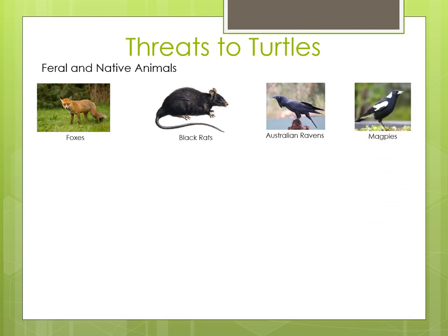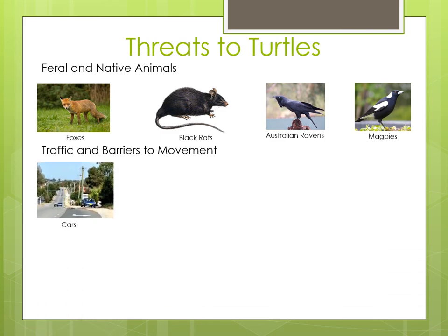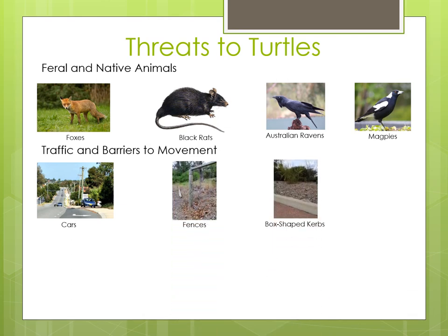When moving around out of the water, turtles also have to watch out for road traffic and barriers that stop them from moving from place to place. Adults and babies can be run over as they cross roads which are built too close to water bodies. Fences around wetlands and box-shaped curbs on the side of the road stop them from getting where they need to be.